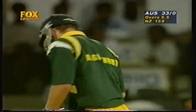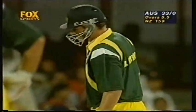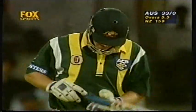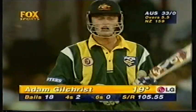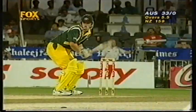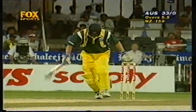He wasn't quite sure where that one had gone. Trying to work it away on the onside, just playing across the line too much. So I don't think he wants to worry about that too much. Hit straight. Yes, but I think what he was worried about is when the ball got stuck in his pads, he was thinking whether he actually can take it out, because a lot of batsmen still don't know that once the ball lodges in the pads, it is a dead ball. They're still so worried about it. They're still thinking whether I should pick it up and give it or not.